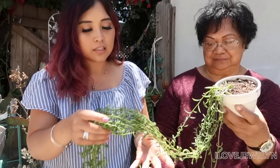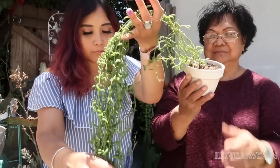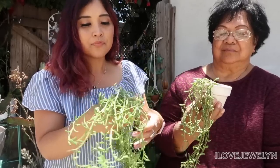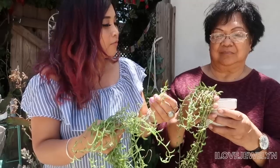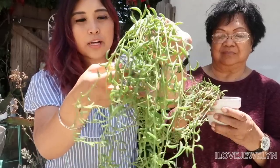But I think in the upcoming future, I would probably like to take this whole bottom section here, propagate it, and then fill it up in the planter here. So that's one thing you can do with your plants. If they are full on the top, you can easily take the trails and cut them and fill them up. So here is a little fun update of my string of bananas.